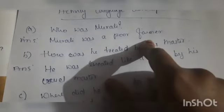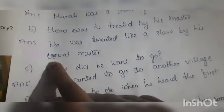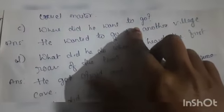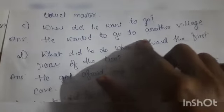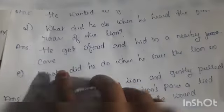Who was Murli? Murli was a poor farmer. How was he treated by his master? He was treated like a slave by his cruel master. C-R-U-E-L, cruel master. Where did he want to go? He wanted to go to another village. What did he do when he heard the first roar of the lion? He got afraid and hid in a nearby cave.